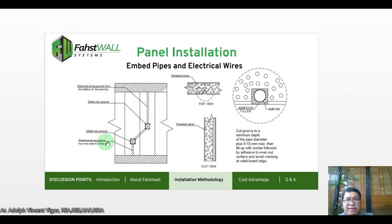Then according to them, you can also embed pipes and electrical wires. This is the top view. This is where you're going to insert it. And to close it, you just need an adhesive filler with mortar. Maybe you just use tools to set in the electrical grooving.